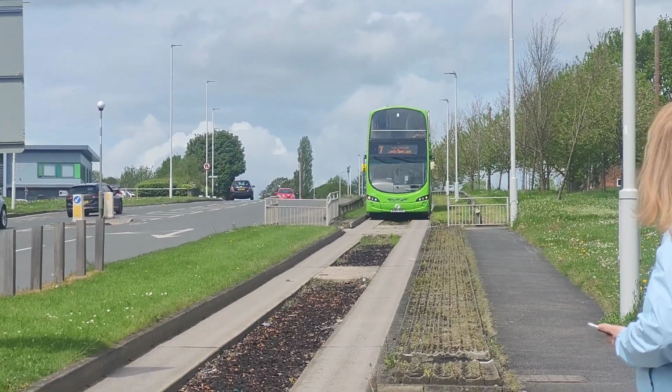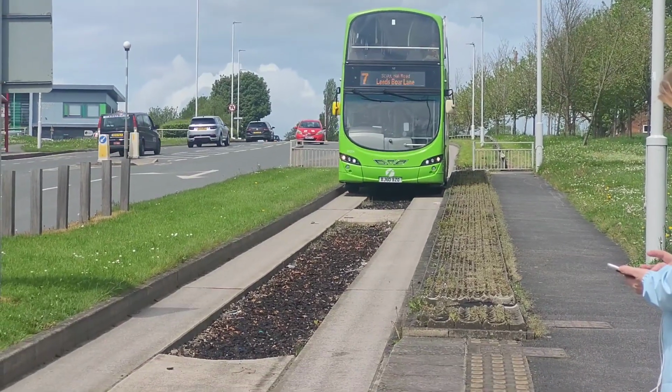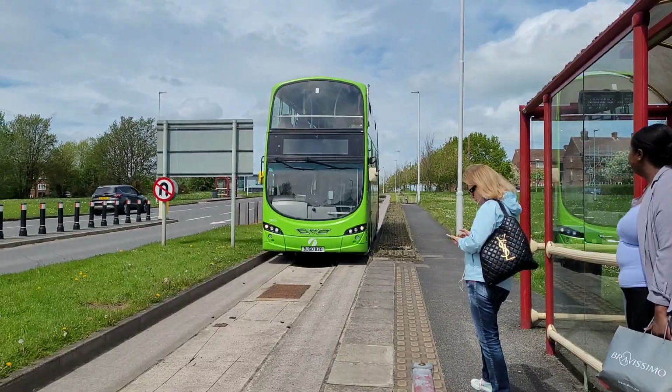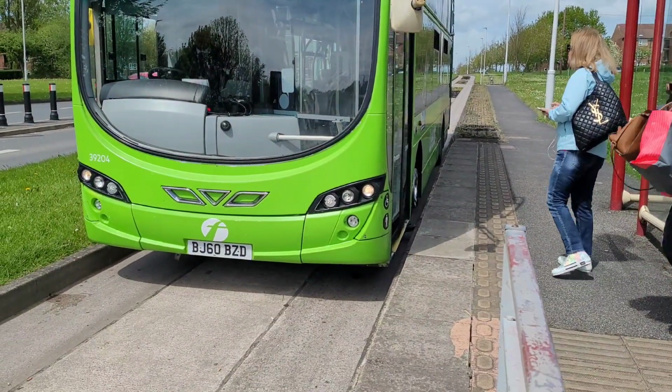So the thing I just wanted to show you, I can't show you yet until this bus actually comes in. So here is 39204 arriving at the bus stop. I'm going to get an epic shot as well as it comes in. So I'm going to cut away to now.